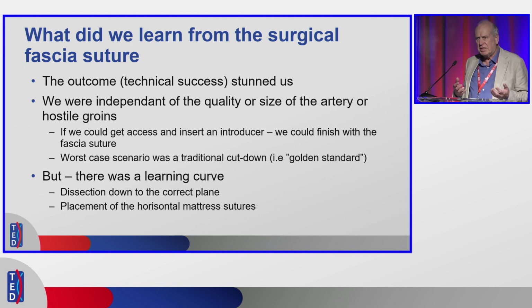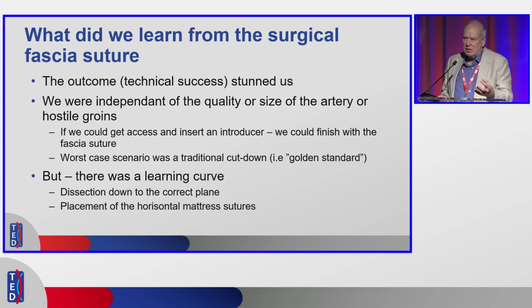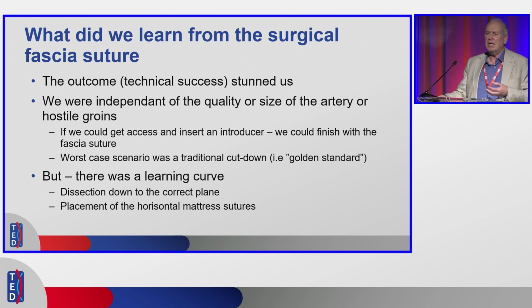The problem in these cases was to get an introducer inserted. If we got an introducer in, we could use the fascia suture. And it was also a good way to push the envelope, for the worst case scenario was a traditional cut down. At that time, that was the golden standard. But there is always a but, and there was a learning curve.